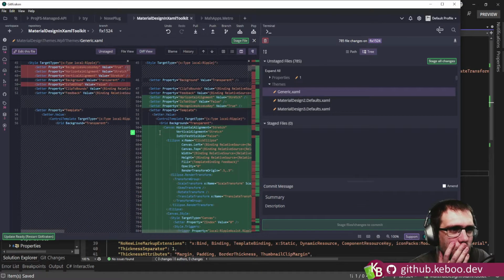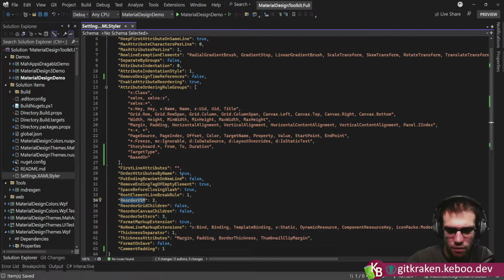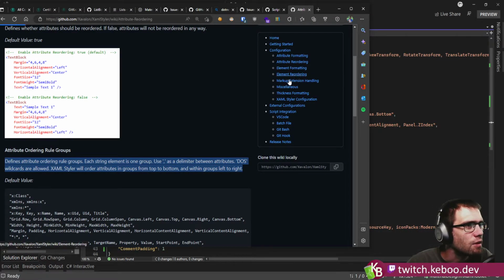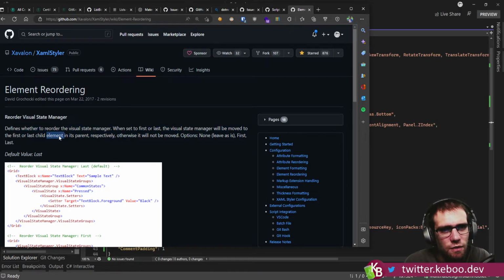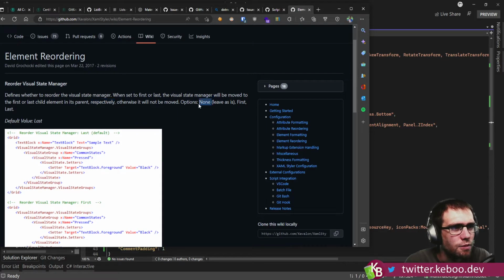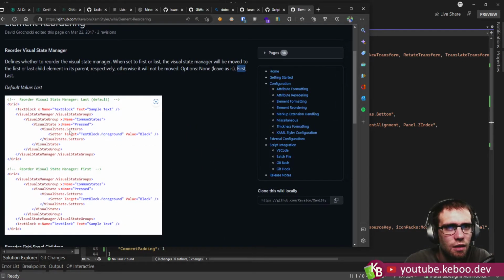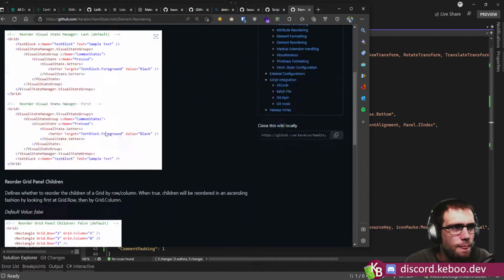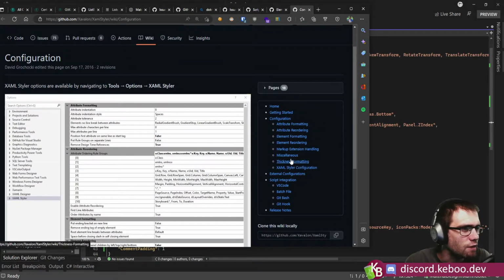Okay, Visual State Manager was pushed to the end. And we typically have it at the beginning. So, reorder VSM. That has a 2. I don't know what that means. So let's go back to here and take a look at this. Element reordering. Assume it's going to be in here. Reorder visual state: when set to first or last, it will be moved to the first or last child element of its parent. Otherwise, it will not be moved. Options: none, leave as is. First, last. Okay, so I wish it would show the key here rather than just the name. I think if I go back here, it has... that's not what I was looking for.